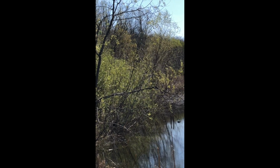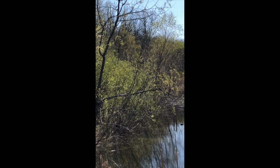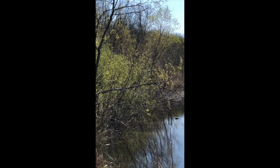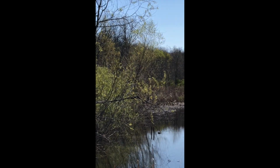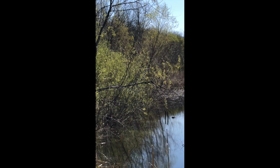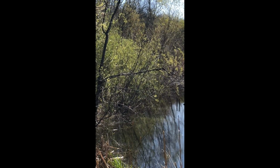Water is a great place to start because there will be insects coming up out of the water. So if you can find a place where there's a good kind of old growth woodland area with some water next to it, like the reservoir or here at the Gorman Nature Center, then you're going to have a good chance to find some warblers.